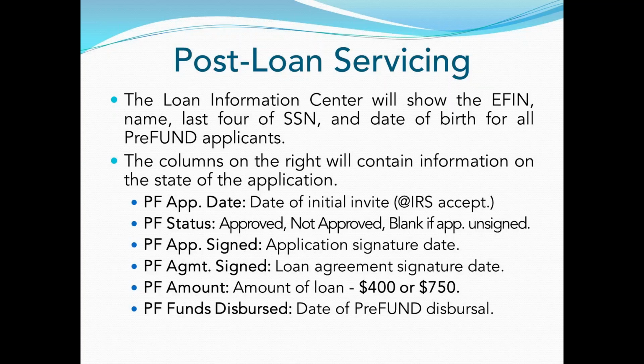And those columns describing what we're looking at, the pre-fund application date is the date of the initial invite, which is at IRS acceptance. The actual status is either approved or not approved. And if it's blank, then that means they haven't signed it yet. They haven't signed the application. Once they sign the application, it'll say whether it's approved or not approved, and then the rest of the columns can be filled out. If the application's signed, you'll see a date. If the agreement is actually signed, that says, okay, I like this number, let's do this, then they can sign, that signature date, and then the amount of the loan comes after that, which is going to be either $400 or $750 for anyone who's approved.